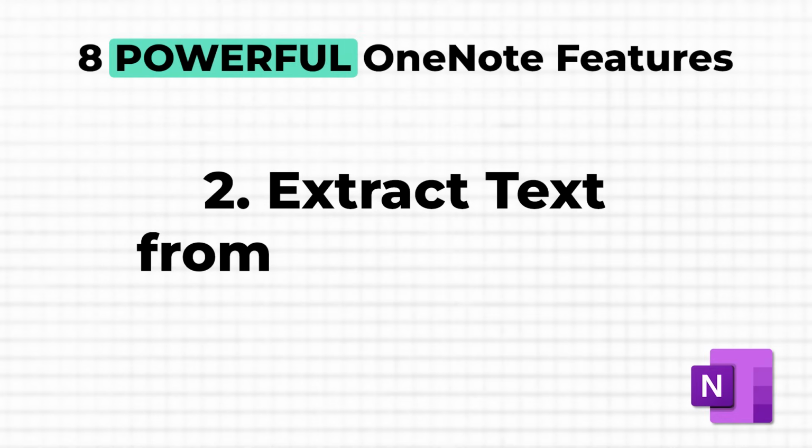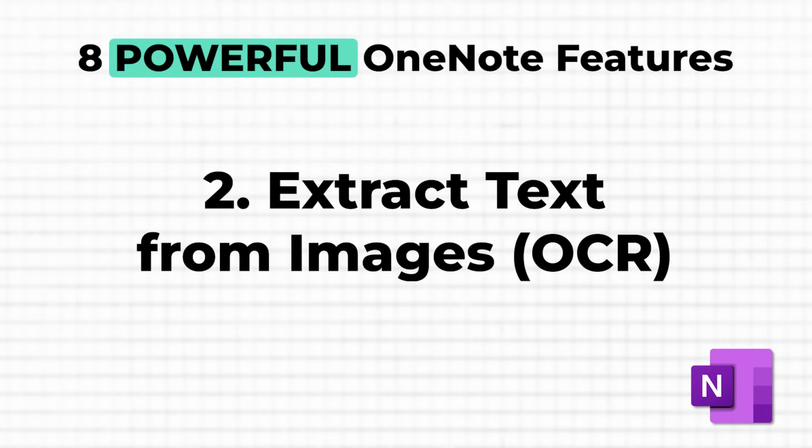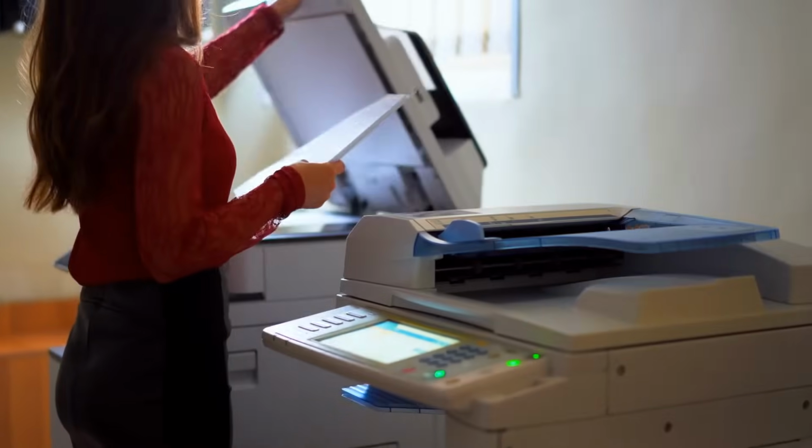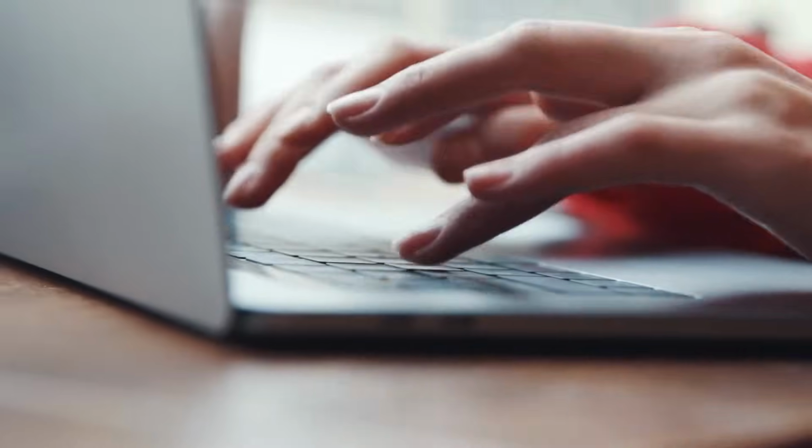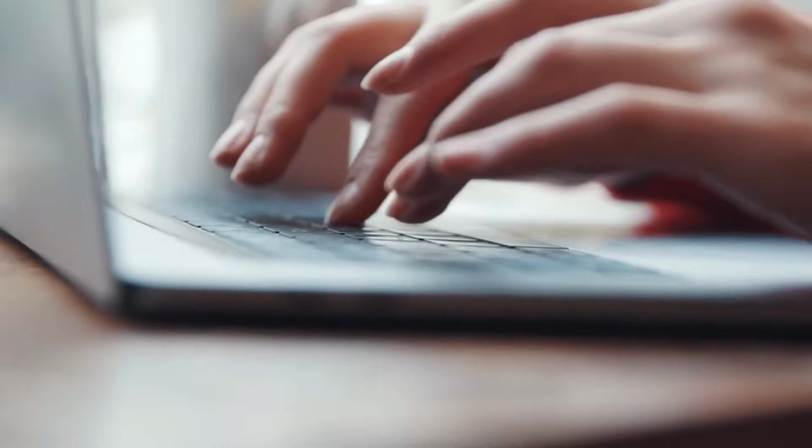Taking ink to text one step further, let's move on to another feature I find incredibly helpful: extracting text from images. I mean, have you ever needed to pull information from a scanned document or an image and found yourself stuck typing it out manually? It's frustrating and time-consuming, right? And this is where OneNote's optical character recognition, or OCR, comes to the rescue. With this feature, you can extract text directly from images and make it editable or searchable in seconds.